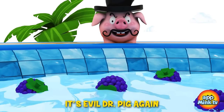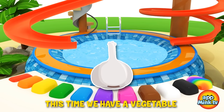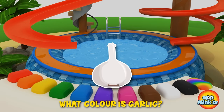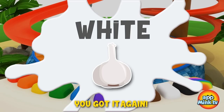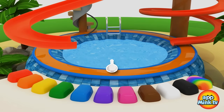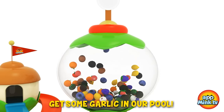Evil Dr. Pig again, and he's looking suspicious. This time, we have a vegetable. It's garlic. What color is garlic? You got it again. It's white. Now to hit the white button and get some garlic in our pool.